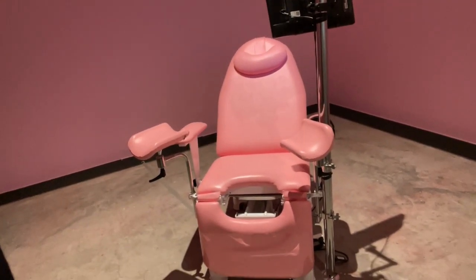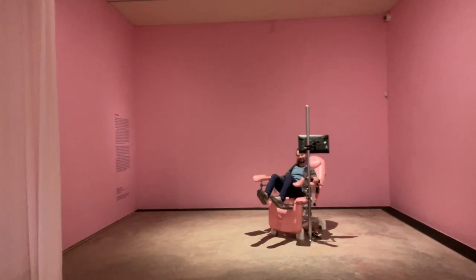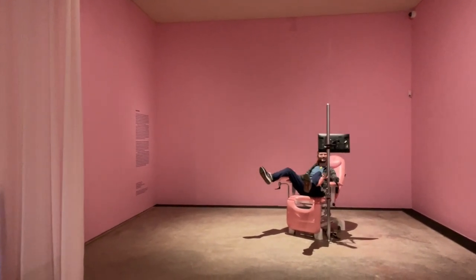Oh, and here we have a gynecologist chair. You know, artists, they are so amazing. Oh, I'm so inspired. So much inspired. Oh, I love this bit also on the other wall. A year after her back surgery. I think that's the best work from the printers. Like really big printers.